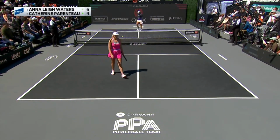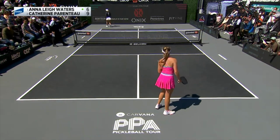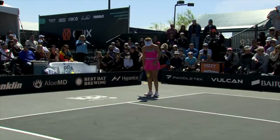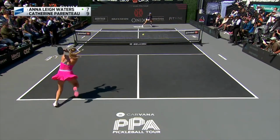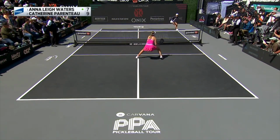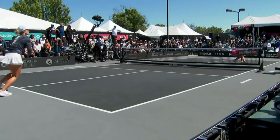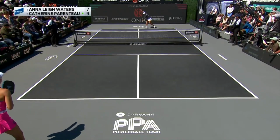Ooh, a little too much left hand, rolled it right into the middle of the net, but extends the lead again. Every point is so crucial. 9-6 Parenteau. Point. Big serve pays dividends for Waters. 7-9. Unbelievable point from Catherine. Even though it did go off the tape, she had her beat anyway. Yeah, she didn't need the tape. Amazing job. She was in trouble in that point as Anna Leigh Waters had a great approach shot, was able to still find her feet, and she's playing great right now.